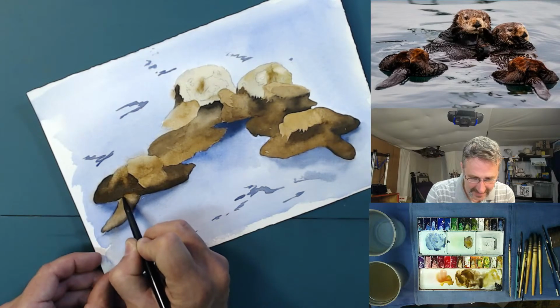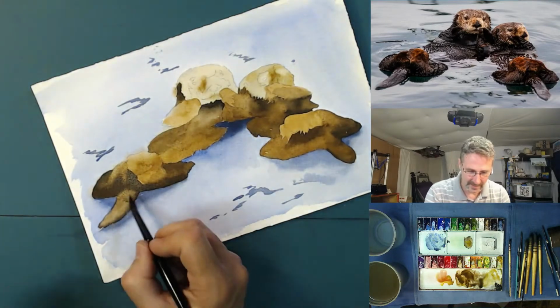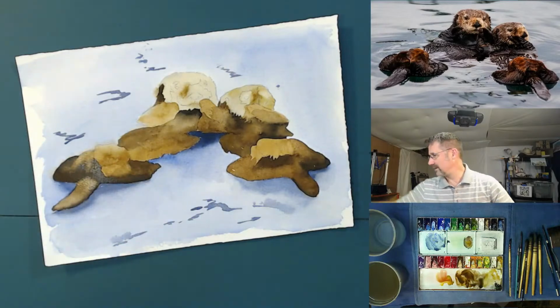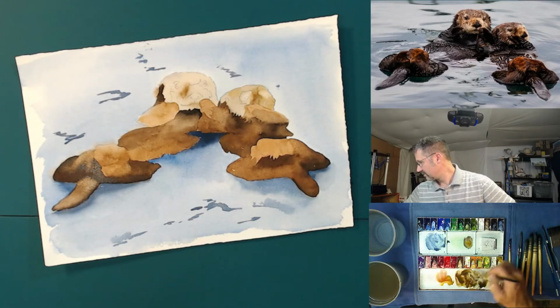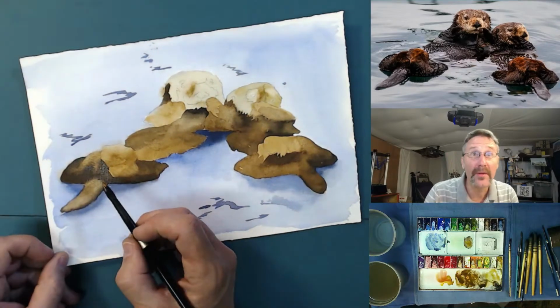I just gotta, I don't want a hard edge right here, and I'm afraid that that's gonna run back in. We'll get to that. We'll get to the rest. Well, no, let's do that tail right now. Let's get the rest of that tail in there right now. And I've just got a big pool here. You can see I'm just playing around with these colors.